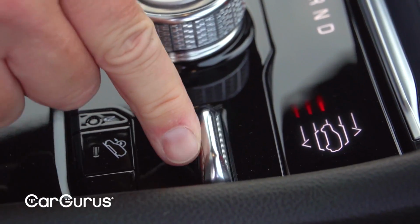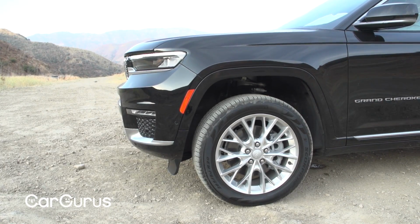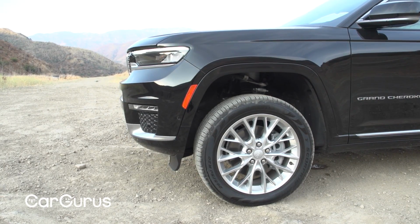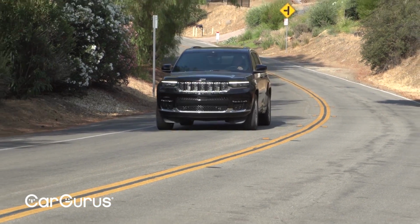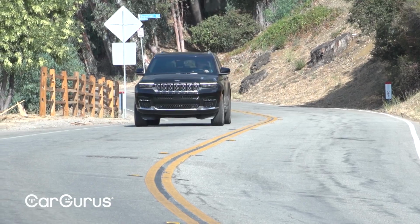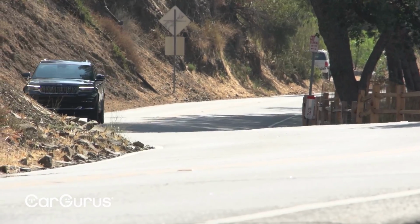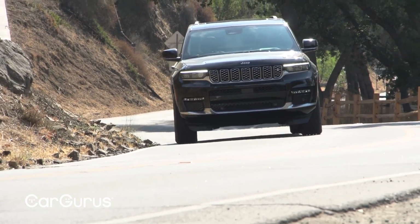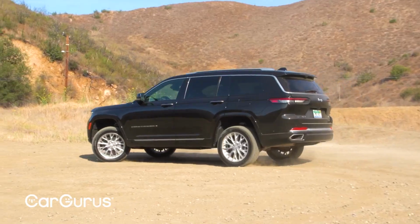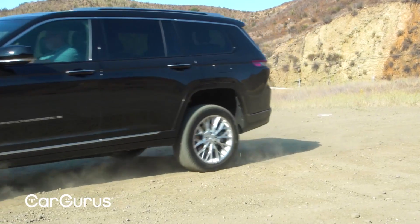Summit models also have a standard Quadra-Lift air suspension that provides up to 10.8 inches of ground clearance and 24 inches of water fording capability. On pavement, where you'll spend the majority of your time, the Summit trim's large 20-inch wheels, adaptive damping air suspension, and variable ratio steering ensure a smooth ride and, when needed, capable handling. It's easy to judge all 4 corners of the SUV too, and in combination with a surround view camera and a tight turning radius, parking and maneuvering are easy.